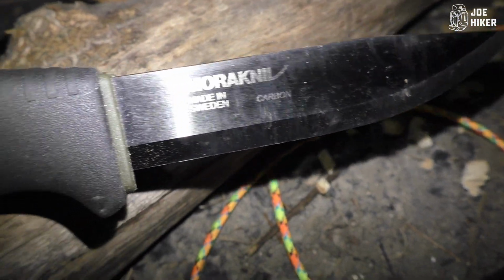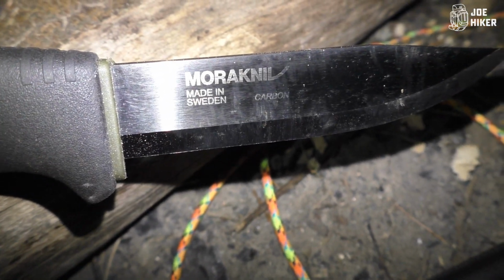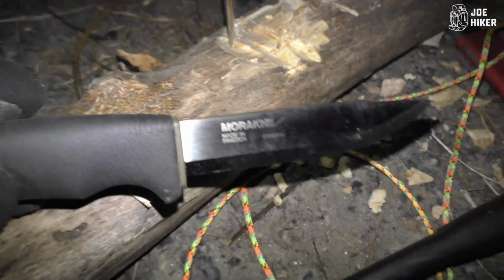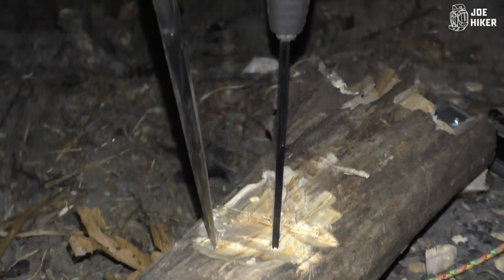This is a great knife. It's extremely sharp. I think this is probably the sharpest knife that I've ever bought. It retains an edge very well too, and I've actually used this to baton. Here you can see the difference in thickness between the two blades.